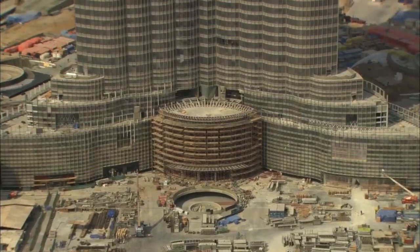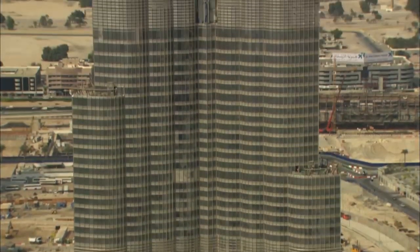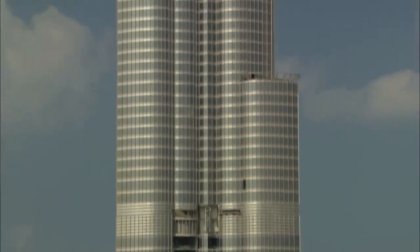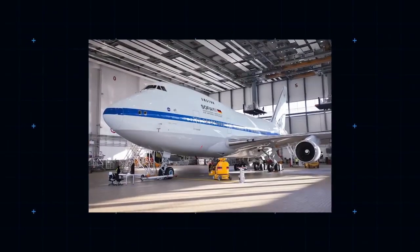To put the scale of materials in context, simply applying the exterior cladding to the building required the work of around 300 engineers in addition to the construction crew, and broke several records in the process. The aluminium involved is equivalent to that used in 5 large Boeing jumbo jets.